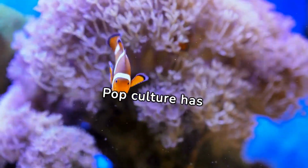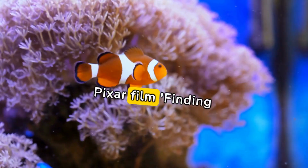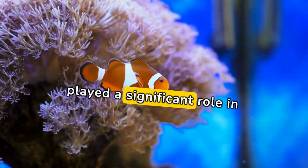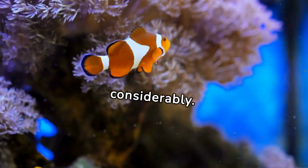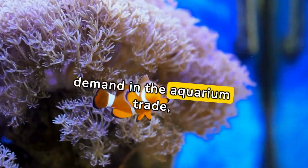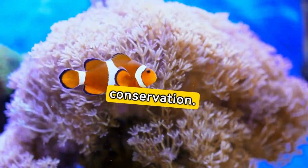Pop culture has embraced clownfish in a big way, primarily through the Pixar film Finding Nemo. This animated depiction has played a significant role in shaping public perception of clownfish, raising their profile considerably. However, this popularity has also led to increased demand in the aquarium trade, creating both opportunities and challenges for conservation.